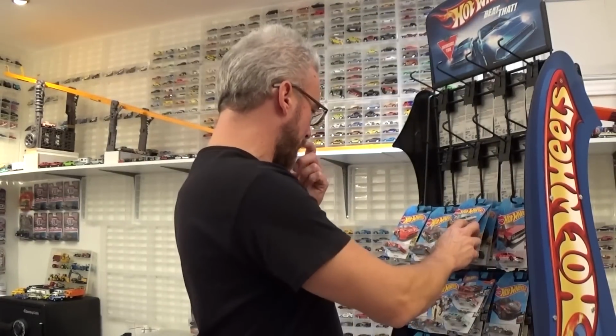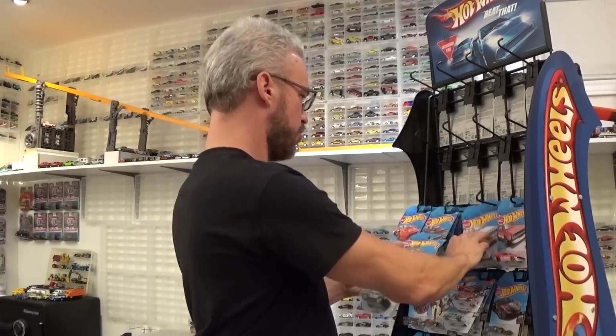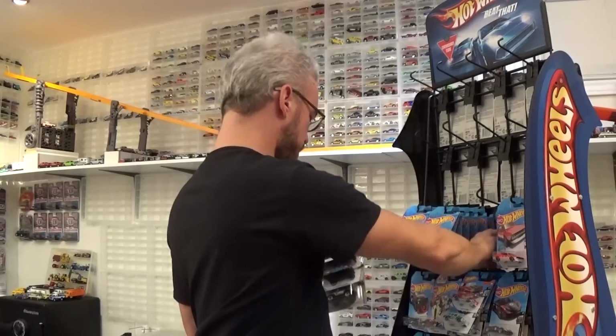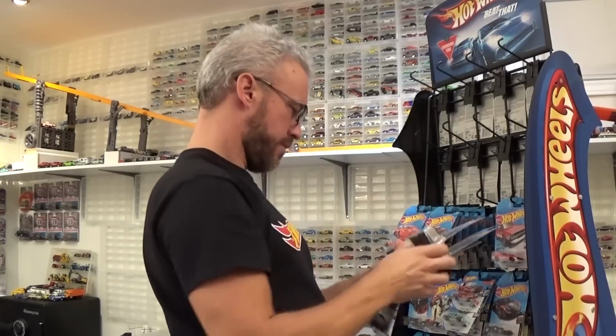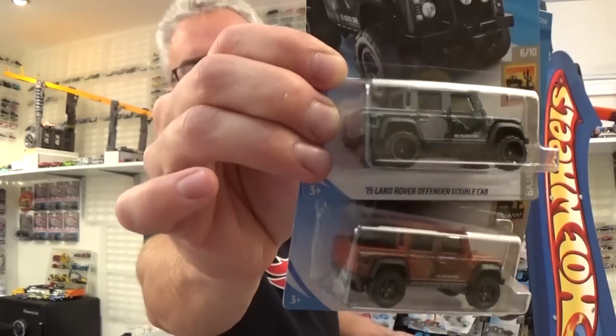Let's go on into the Baja Blazers. It's another truck themed series, truck slash off-road 4x4 car type series anyways. Quite an incomplete collection. I really only collect, like I said, what I like and what I can find. So 15 Land Rover Defender double cab. Was lucky to find those.